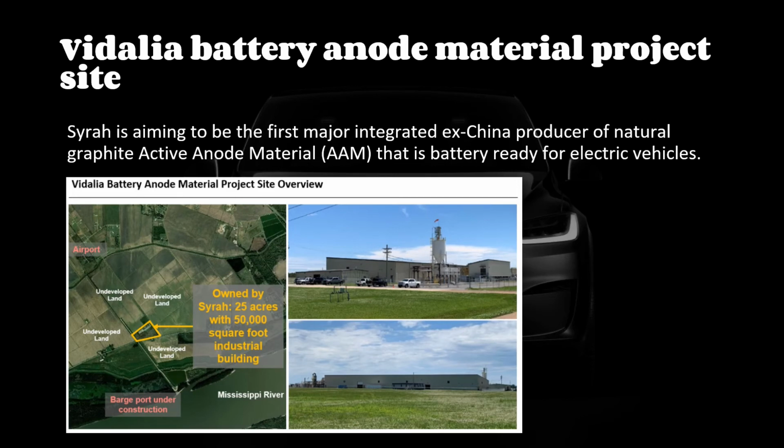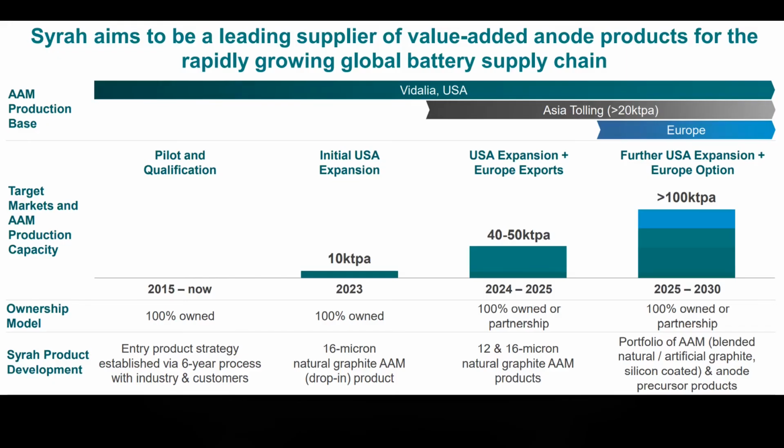Vidalia is the name of the processing plant that is under construction in the US. Syrah is aiming to be the first major integrated ex-China producer of natural graphite active anode material that is battery ready for electric vehicles. The project is ambitious, and next year it is expected to be able to produce 10 kilotons per annum of active anode material. By 2030, they envision scaling up to 100 kilotons per annum.